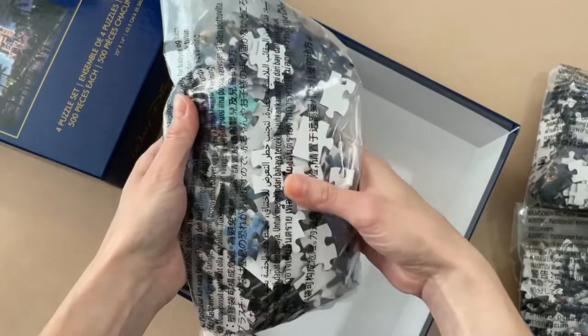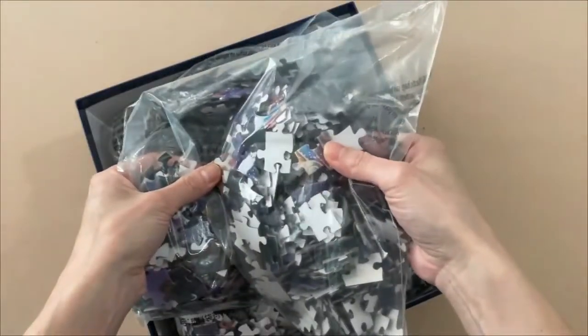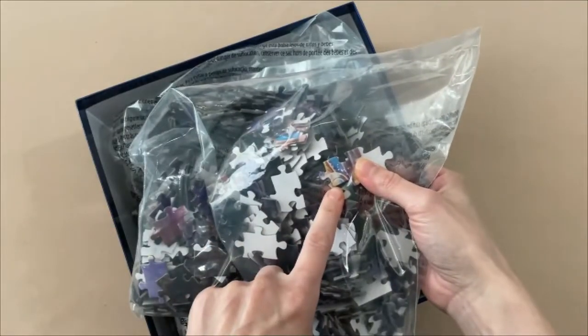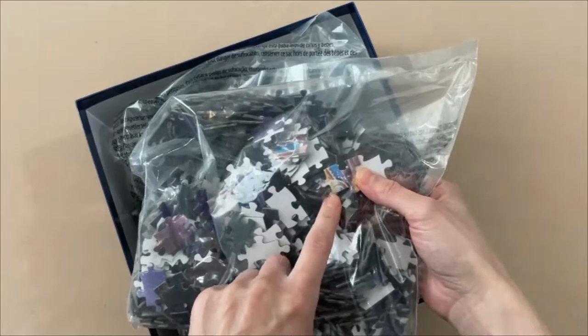Silly Disney. Are you guys seeing something I don't see on these bags? Oh, this has... Oh! That's part of the 50th emblem on the center of the castle. Okay, we found you.